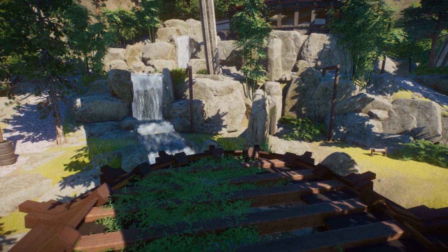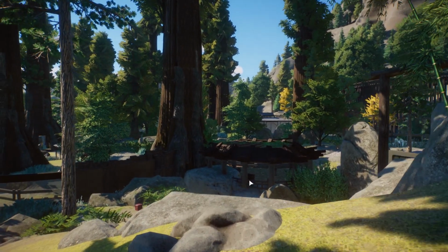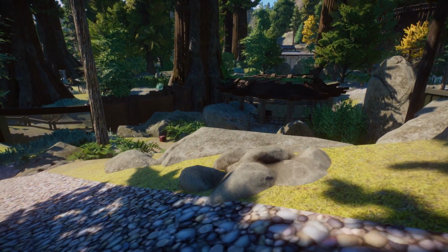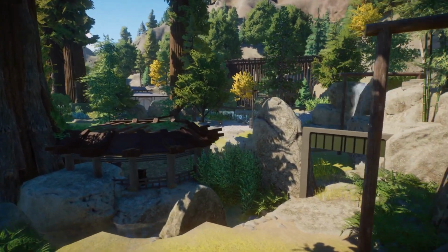And now with the viewing gallery over here, I think it's looking all fine. And if we turn around from over here, you can see it's a little bit in the shadow, which is just normal with all these gigantic sequoia trees here in the back, which is fine. This dude is having a hard time going up the hill. But yeah, so this is the viewing gallery.